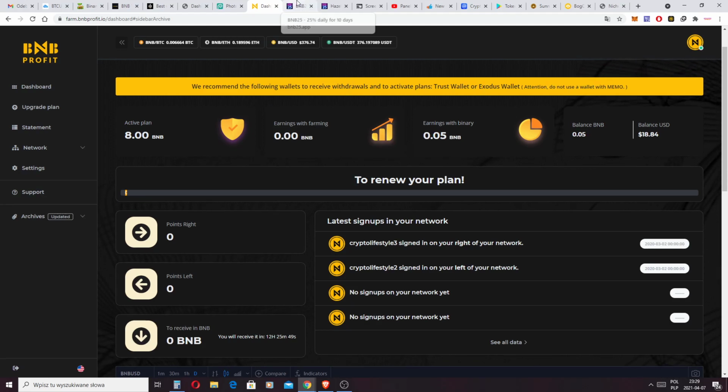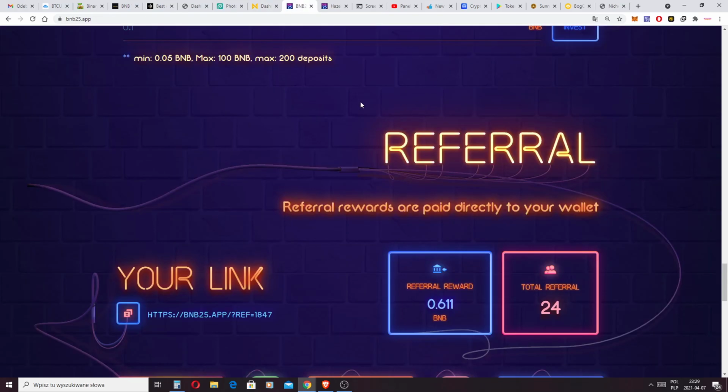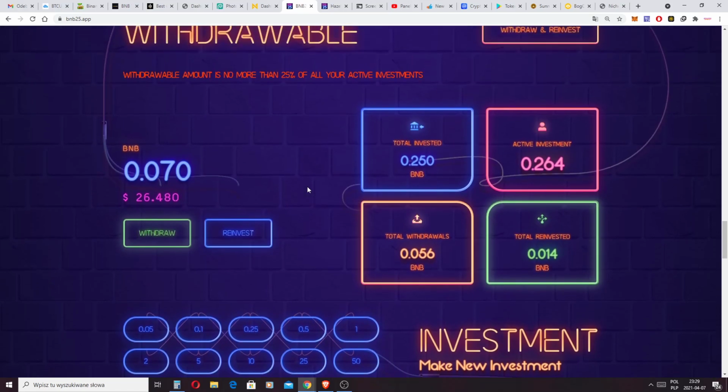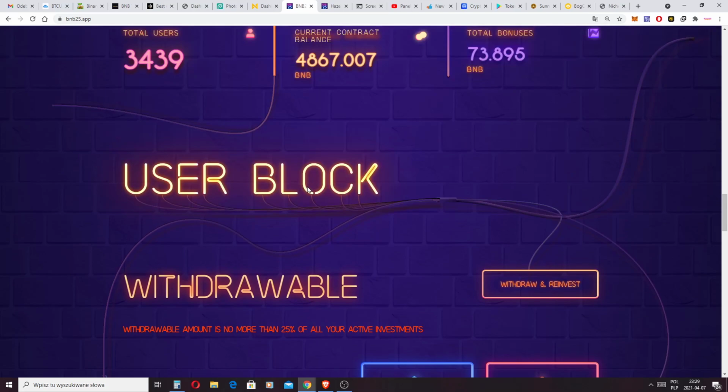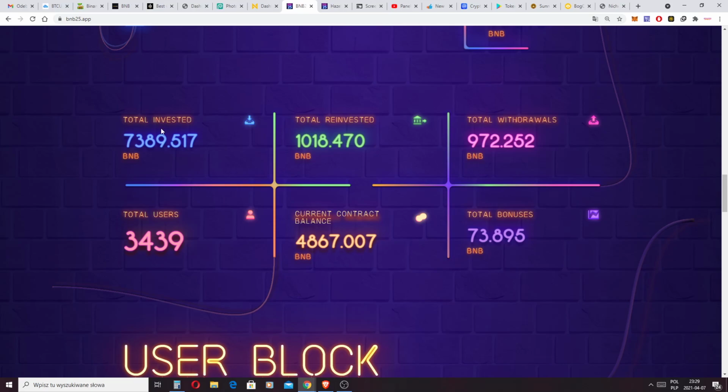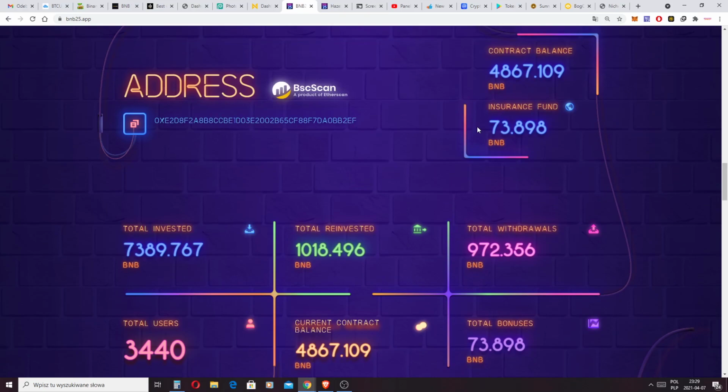Alright, so let's move to the player of the week. Yeah, the BNB25, this thing has been booming, you know. I'm kind of impressed. I mean, this is the same team from bnbstake, but still, the balance is still growing. But look at total invested and the balance, do your math. Then you can see that the total reinvested is over 1000. Look, so yeah, that's good. There's more invested than withdrawals right now, so I think it's still good to go.